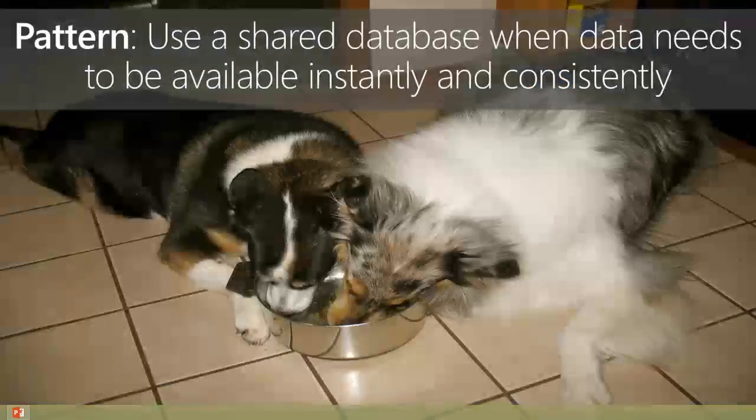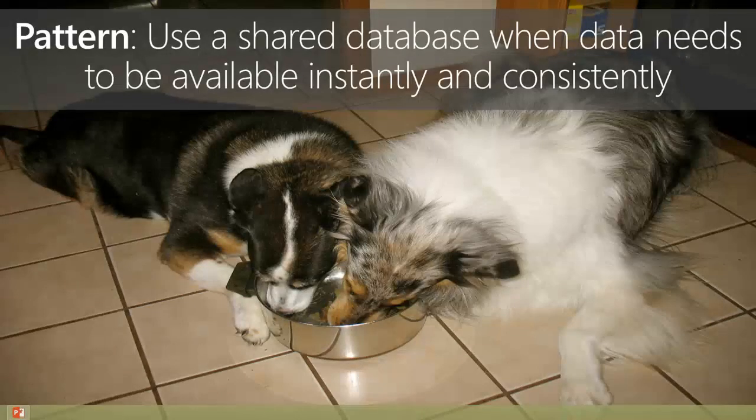Next up, let's talk about shared databases. In this case, you can use a shared database pattern if you want multiple things to be using the same thing at the same time. You don't want to share files. Messaging might be too slow. I want everyone to be consistent at the same time. Everyone's working off the same data set.